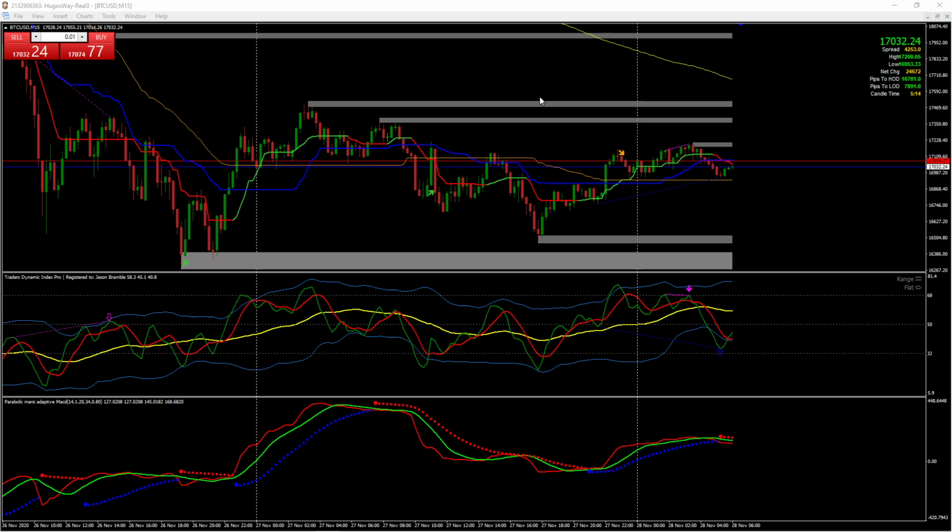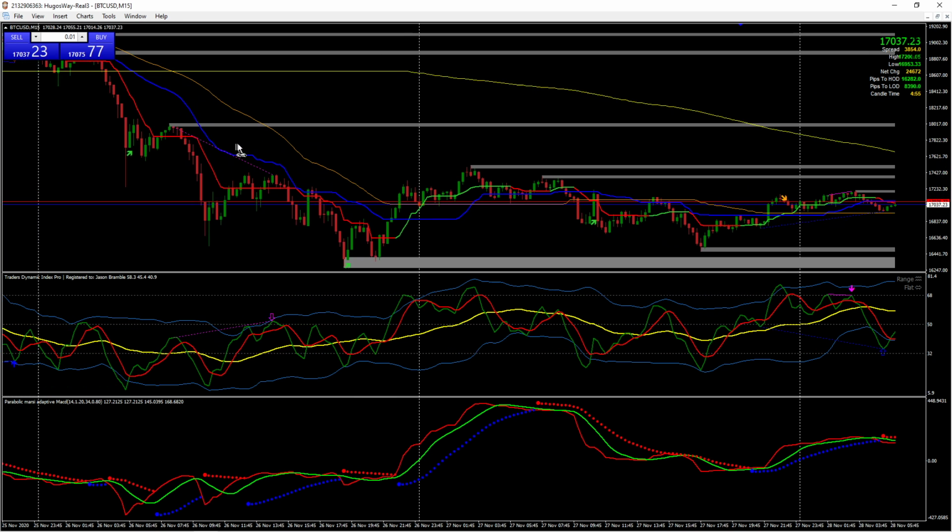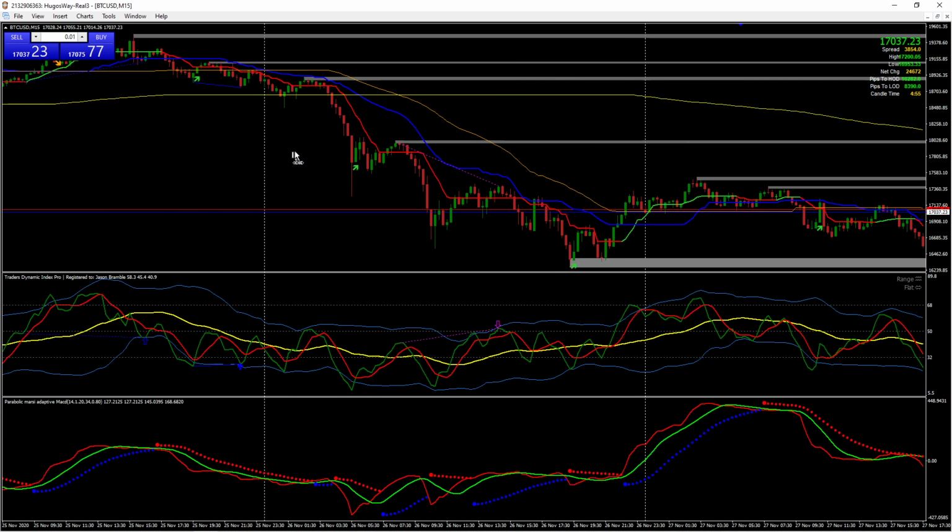These don't repaint. These are the Hull moving average. You can look that up on YouTube if you get a chance. And they don't repaint and they stay very accurate. So this one, if it crosses over this one, that is a very strong sell signal. You can see this here.